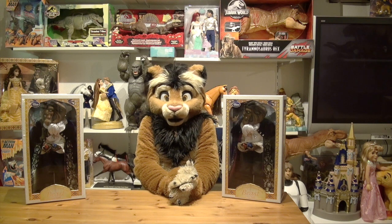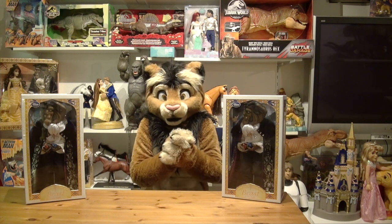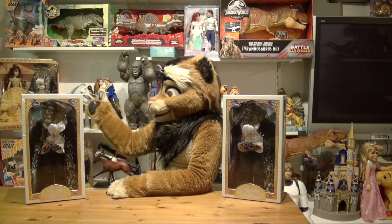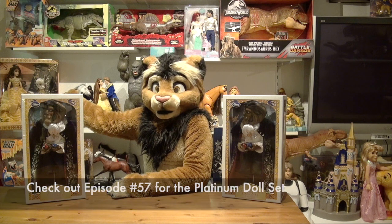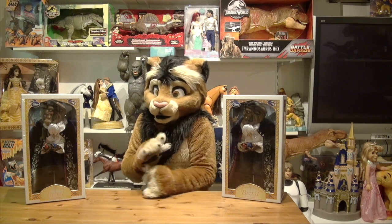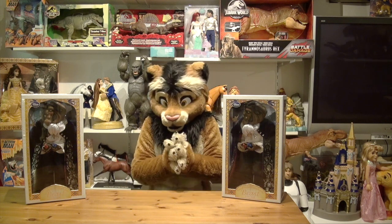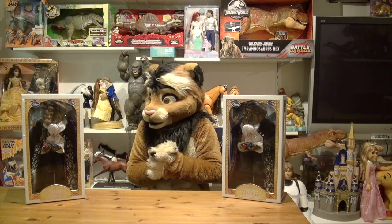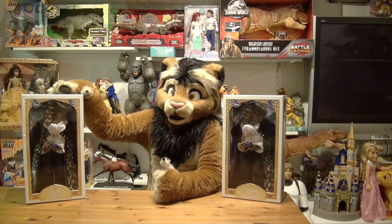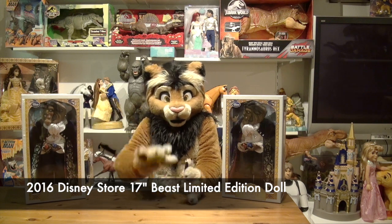Today we are going to start with the second coolest doll that the Disney Store ever released for Beauty and the Beast. The coolest doll was actually this set behind me, which you have already seen in episode number 57, the Belle and Beast Platinum doll set. But today we are going to look at the second coolest Beast doll ever, and this is the 17-inch limited edition Beast from 2016, from the 25th anniversary of Beauty and the Beast.